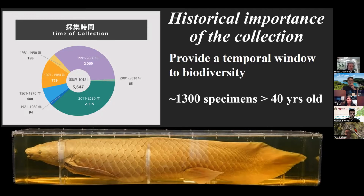But joke aside, I think it's a very good state for a collection to have a baseline for which we know what is the historical value of it.